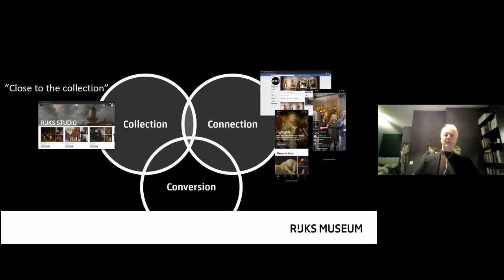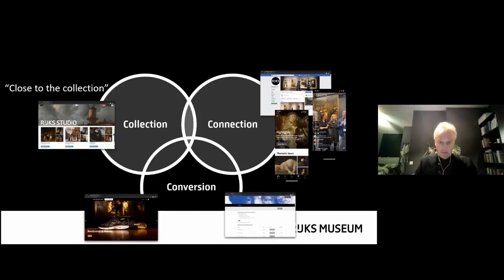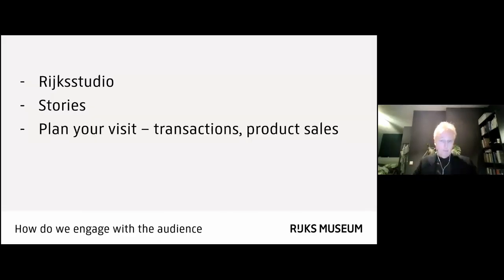And the third thing is conversion. That's also very important for us. We sell tickets, and we sell products a lot. We do it also on our website and on our app. And you see, you have that business wheel. Those three things have to come together, we think. And that's a little bit our digital strategy. So I'm going to work this out in this presentation. We have the Rijksstudio. We have the stories platform. It's very new. And then you have the transactions and the product sales.